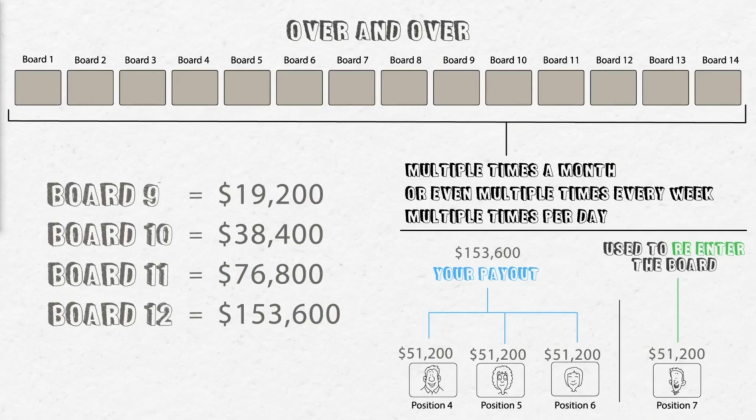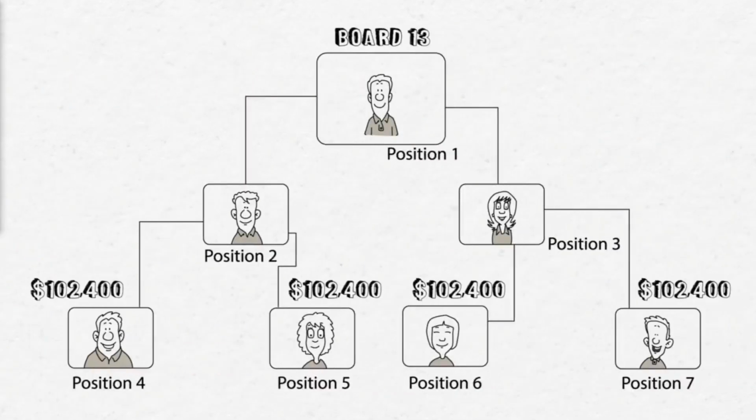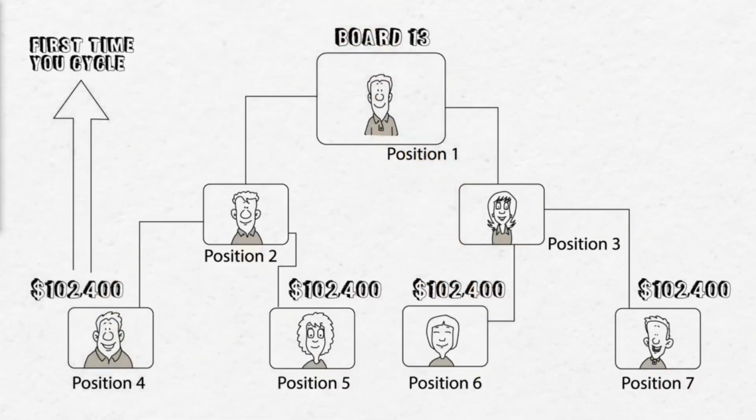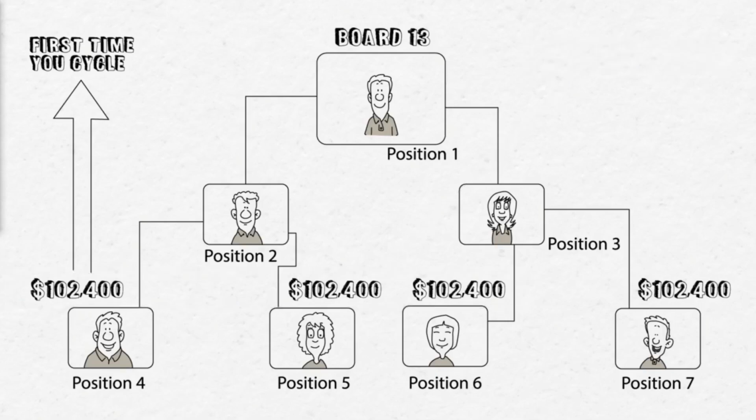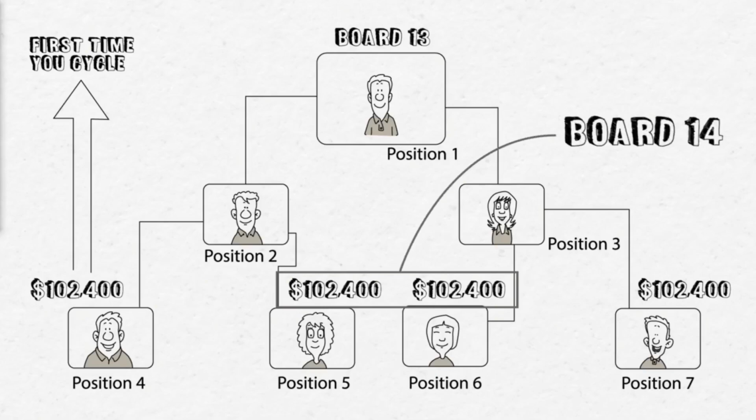Okay, now buckle your seatbelts. Let's do the final two boards, 13 and 14. Board 13 pays out a whopping $102,400 the first time you cycle. And Board 13 pays out a tidy sum of $307,200 every time after that. $204,800 is reserved from the first time through Board 13 to enter you into the final upgrade to Board 14.